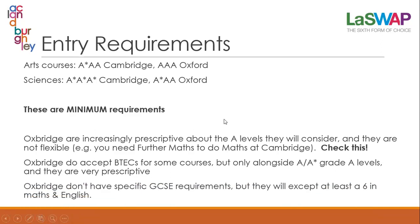What may be a surprise is that they don't have GCSE requirements. It's becoming more and more common for universities to start prescribing their GCSE requirements now. But Oxford don't do that, or they don't do it yet. They will expect at least a 6 in maths and English, however, if they are considering your application.